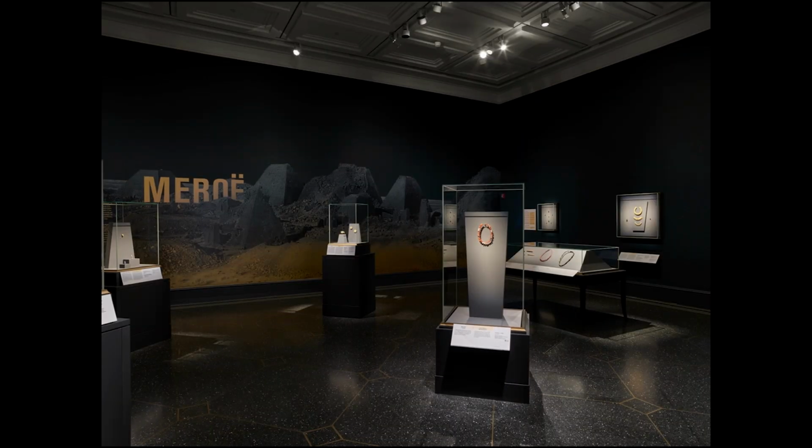And in the later phases of the Napatan period, the administrative center of the Kingdom of Kush began to move further south to a city called Meroe. By around 350 BC, the royal cemetery had moved there as well, beginning what we call the Meroitic period. And this period corresponded with the conquests of Alexander the Great in the Eastern Mediterranean, which included conquering Egypt, and then the rise of the Roman Empire.